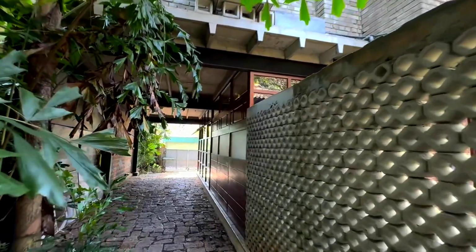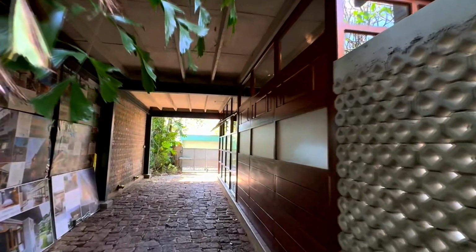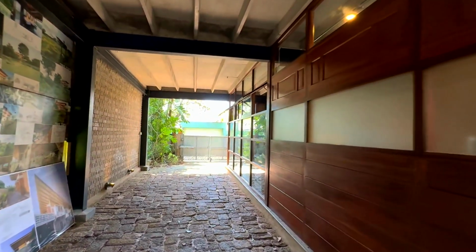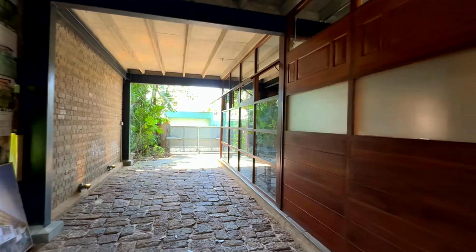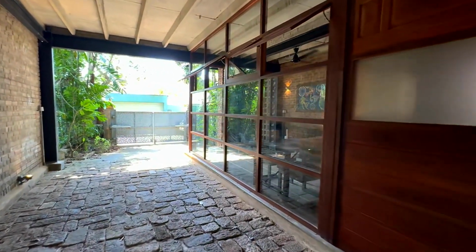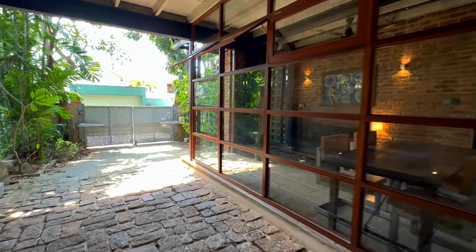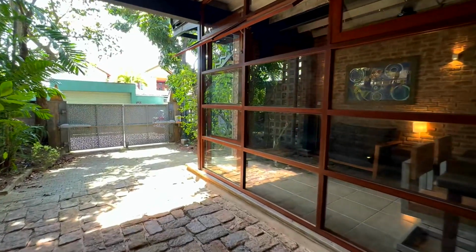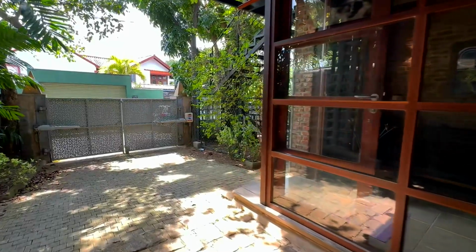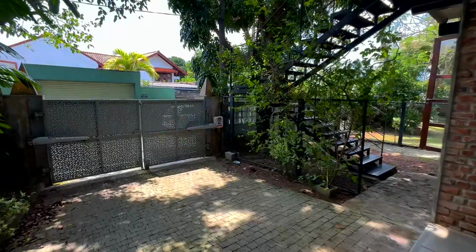This is the driveway accessing the second house. You can see the driveway is paved using recycled rough hand cut granite cobblestones recycled from tea plantations. And for the gates, we have used again a laser cut patterned grill work kind of gate.